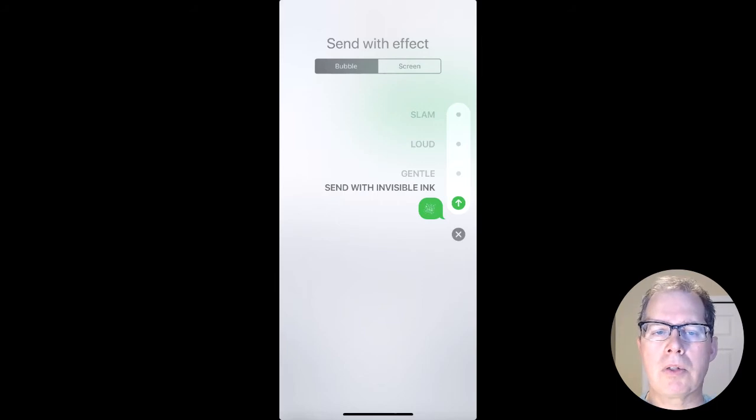So you see all those sparkles in there. They just have to wipe it away, which is really good when you want to send something sensitive and you don't want necessarily everyone to see it if that happens to pop up on a screen. So those are the bubble effects.